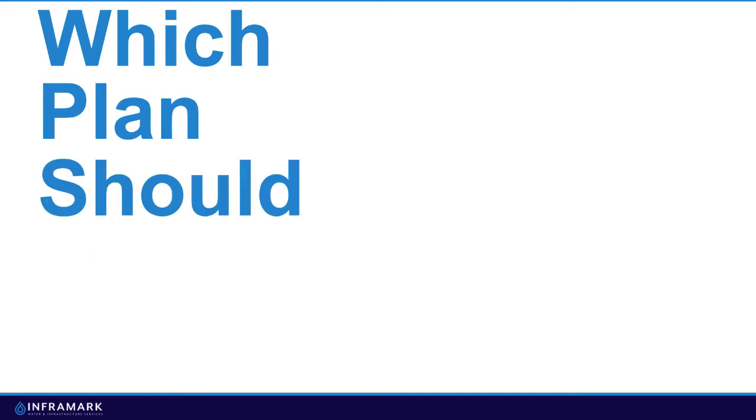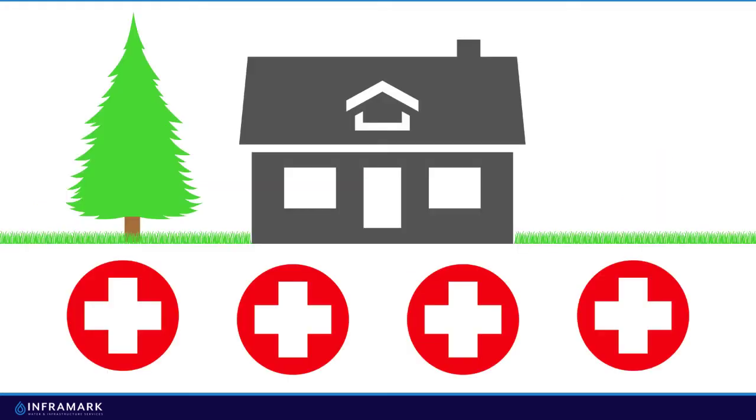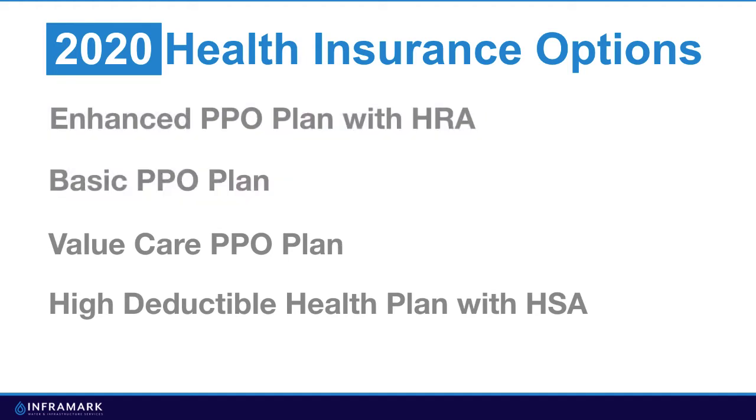So which medical plan should you choose? Well, that's going to depend on your healthcare needs, your budgeting preferences, your savvy with using healthcare funding accounts, and your tolerance for risk. If your household requires lots of care, choosing one of the higher premium plans like the Enhanced PPO plan or the Basic PPO plan might be a good idea. You'll get the everyday coverage you need along with predictable prices and copays that can keep your out-of-pocket costs on the lower end of the spectrum.